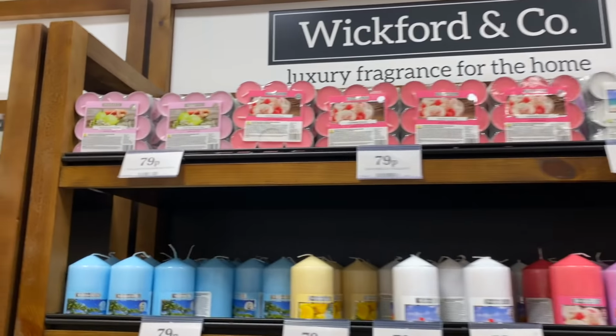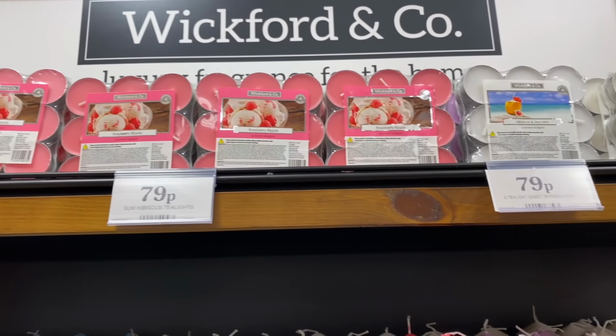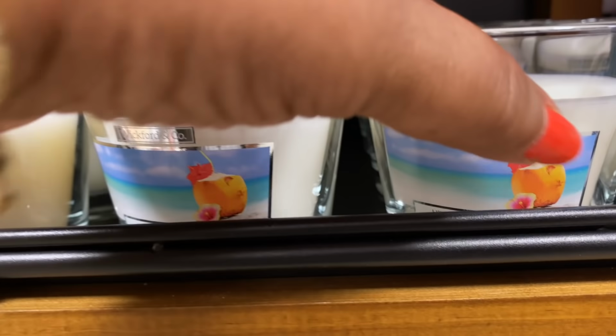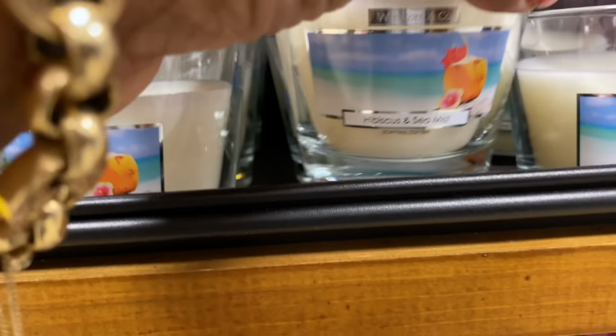Also the Wickford & Co, they've also brought out their luxury fragrance. And guys, the rhubarb and pear is back. Grab yours while you can. This is new. Hibiscus and sea mist. Absolutely gorgeous.